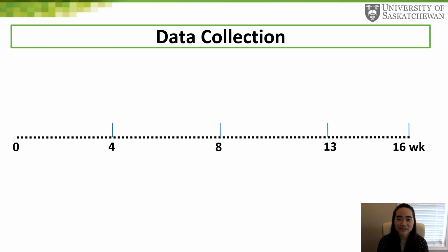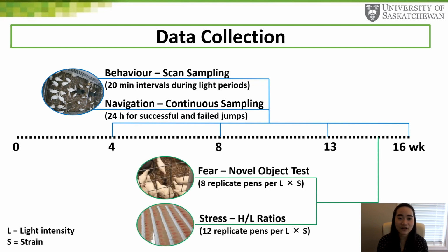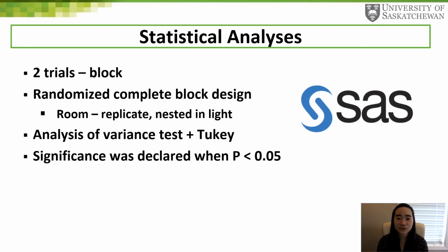4 times throughout the study, pullets were video recorded with infrared cameras mounted on the ceilings. Behavior was analyzed via instantaneous scan sampling at 20-minute intervals during light periods and continuous sampling for 24 hours for successful and failed jumps between resources in the pen. At 15 weeks of age, pullet fear and stress responses were assessed with a novel object test and blood heterophil to lymphocyte ratios, respectively. A total of 2 trials were done and blocked in a randomized complete block design. The effect of light intensity, strain, and their interactions were analyzed. Significance was declared when the p-value was less than 0.05.